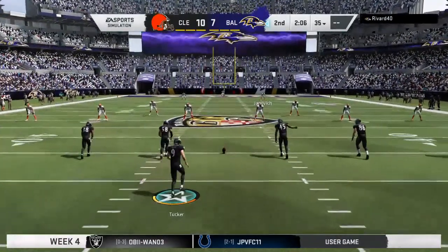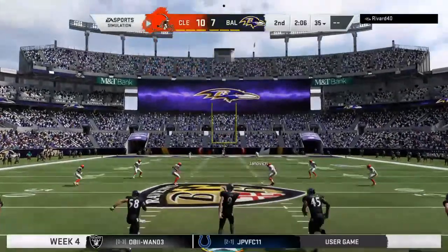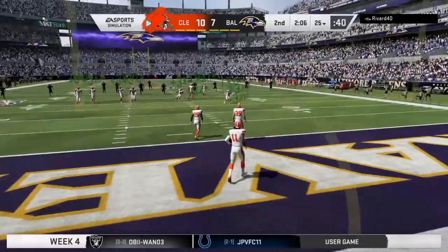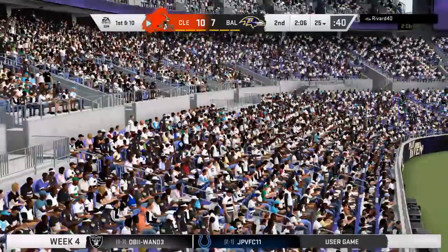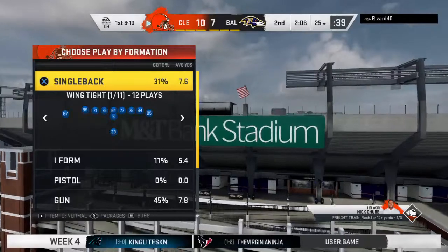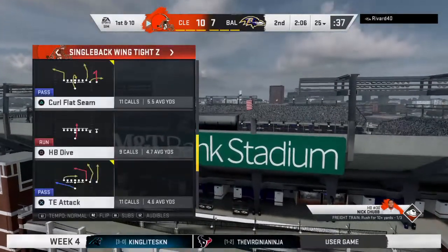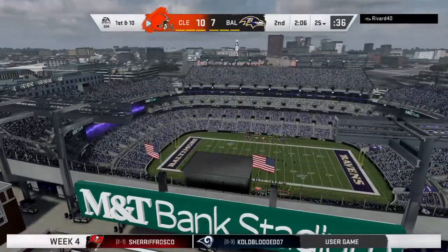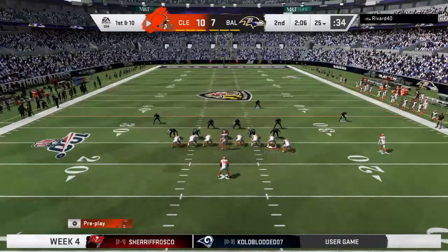Tucker now to kick it away following the touchdown. Fair catch made at the 25-yard line. The Browns take over 1st and 10 at their own 25-yard line. The Browns drive about to get started.